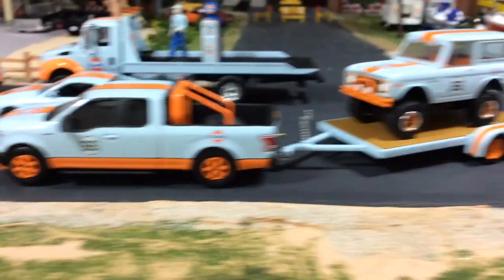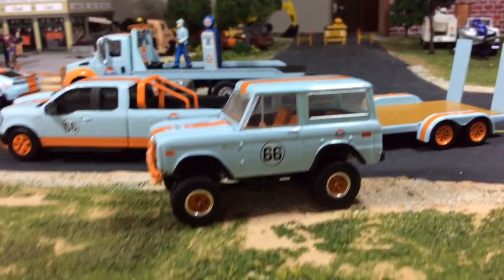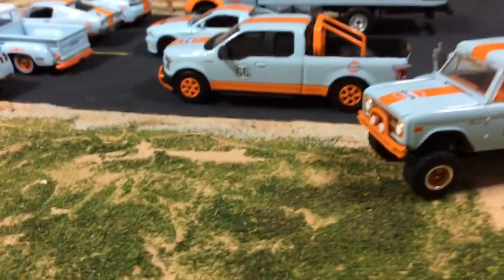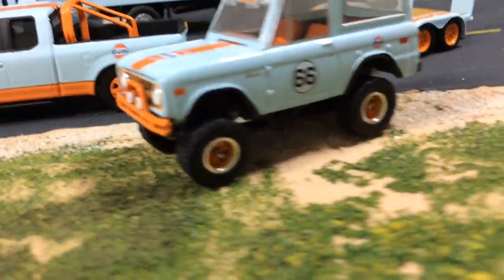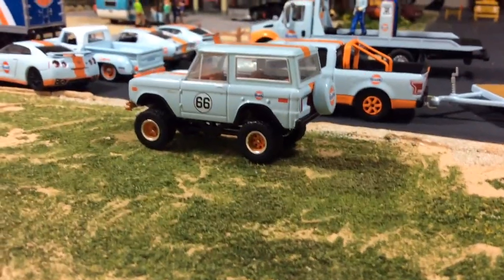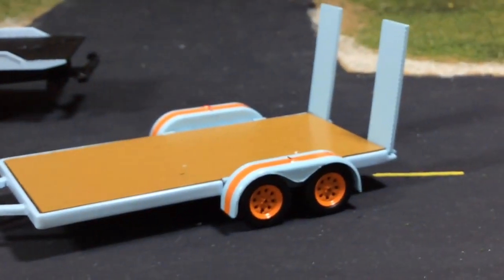And then this Gulf, which has this Bronco, which this right here is my favorite Greenlight Gulf casting of all of these. Of all of them that they've made. I don't know what I need other than the Volkswagen Beetle. I know there's probably a couple more, but I'm not going to like any of them more than I like that. I can tell you that right now. Because that thing right there is sick. Really nice detail on the Bronco. The trailer looks really good too.